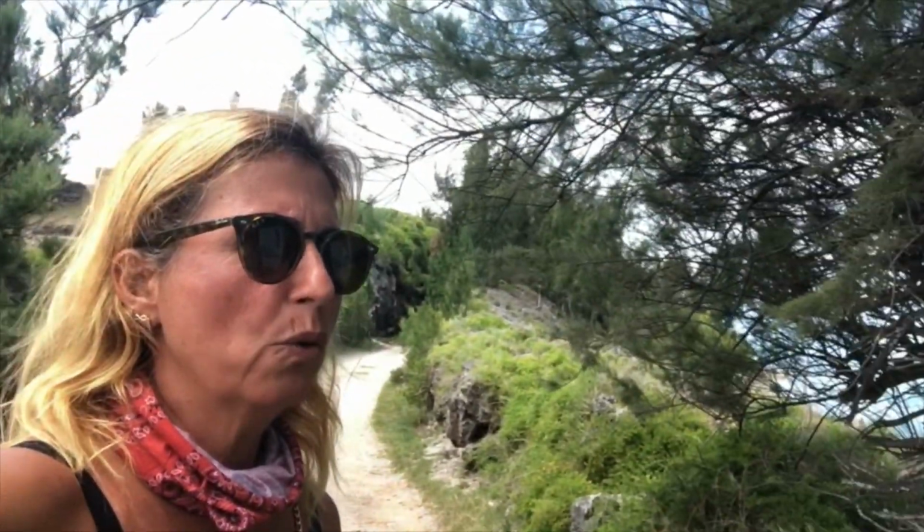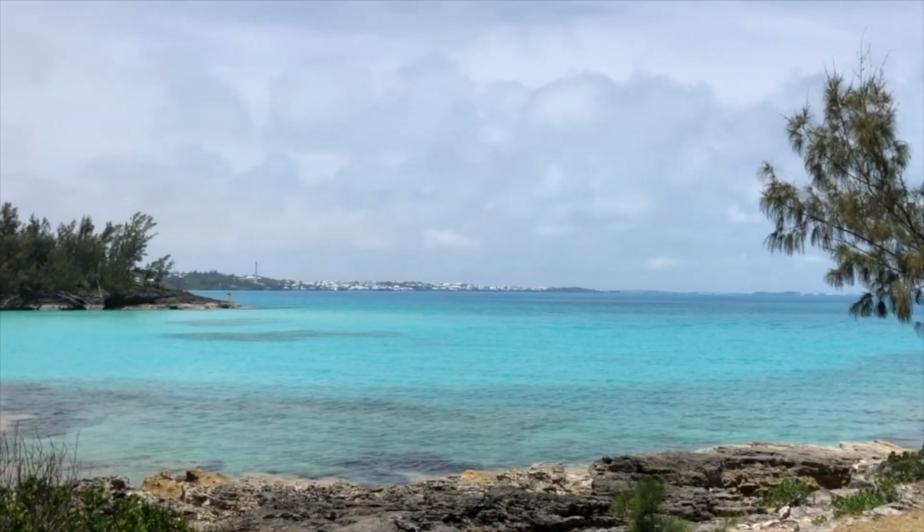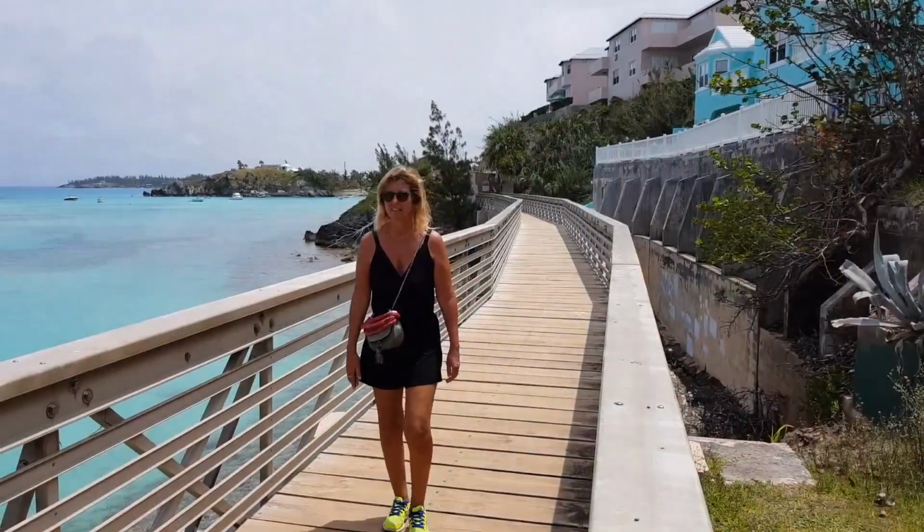We're going to walk the second part of the railway trail. It's always complicated to say that. And it goes through stunning scenery. Yeah, most of it is beautiful, right along the coast, and it's pretty spectacular actually. So let's go and have a look.